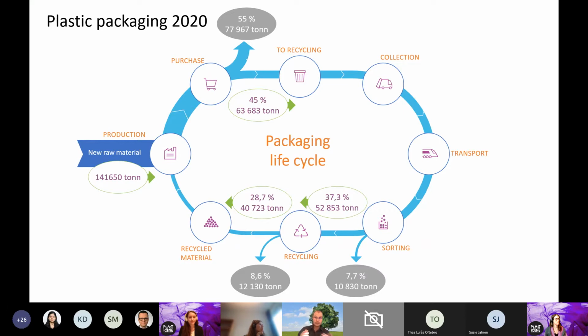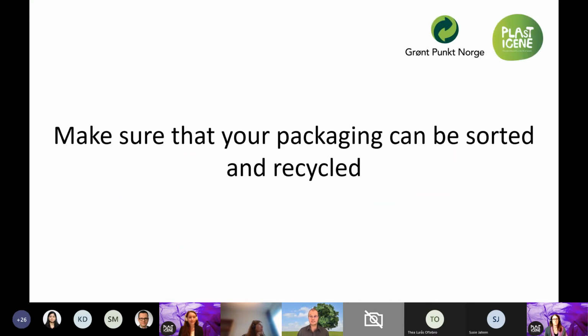So it's probably a question more of availability of the right quality, or that it's a complex and a new market where you need more information on how to get hold of it and how you can understand the variations in the quality within the recycled material. But then, in order to improve this, you may need to make sure that your packaging can be sorted and recycled.